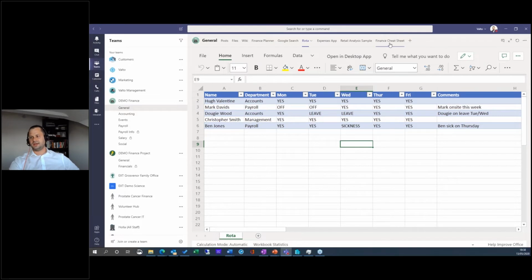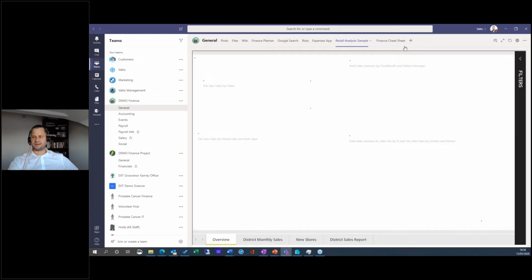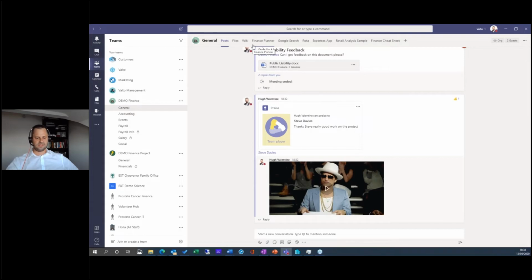We've also got other tabs, so we can put Google as a tab at the top there. We could pin an Excel file. So buried in this file section, we might have a rota, so we could just pin that to the top so people in the finance team can easily find the rota. And we can then do things like add Power BI reports and all sorts in there. So the tabs really just make it easy to find information.